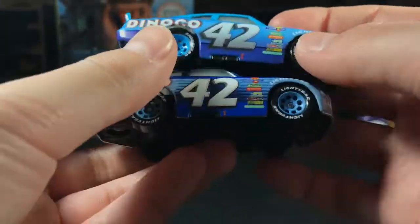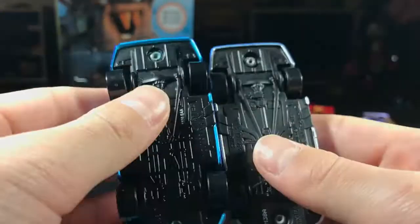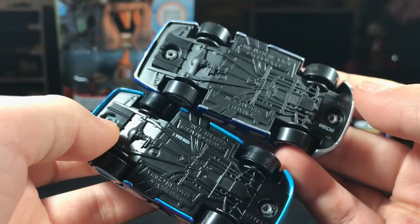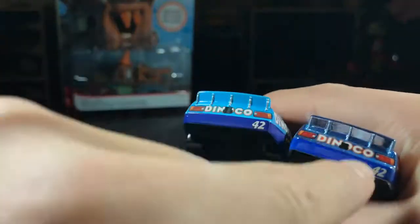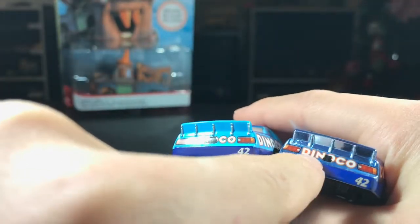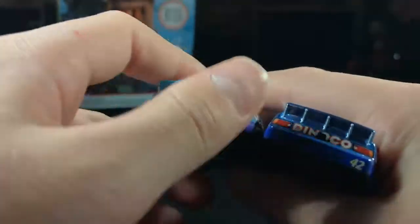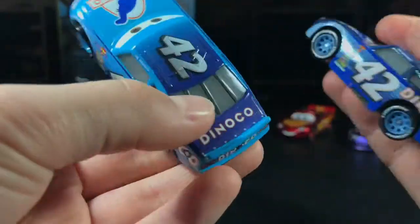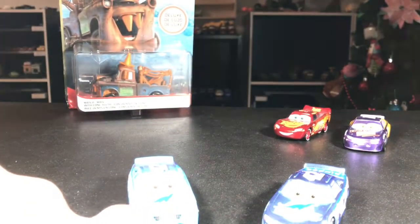Here's the arrow to indicate where to lift him up to change his tires or whatever. He was made M38A, so the 38th week of 2019, 42. There's Dynaco with the camera to take some nice videos, and there's these two taillights or whatever. And of course, the spoiler does not have anything on there. Okay, so that's it for reviewing him and comparing him.